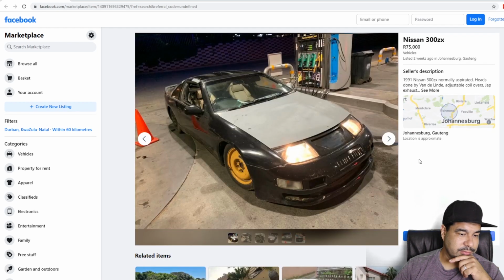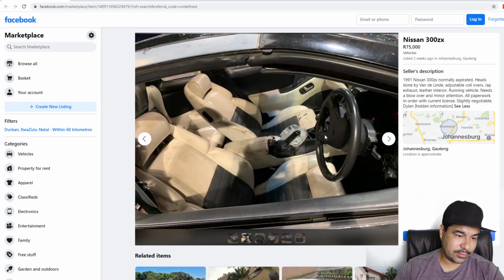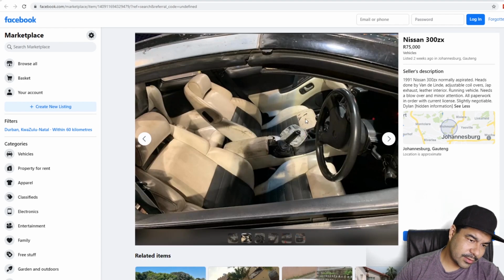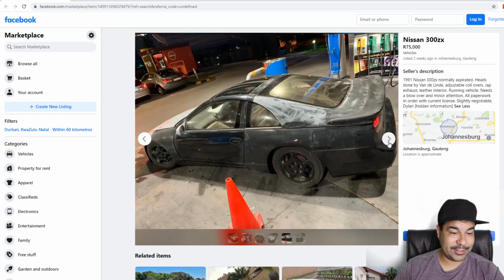7 out of 10. This 300ZX is an NA, head been done by Van der Linde. That's the second one tonight. Adjustable coilovers, biscuit tyre, leather interior. It looks like it needs a lot of work. Contact Dylan, slightly negotiable. What is that? And who cum on your seat? Yeah, look, it's cool. I mean, this would be a cool project car. I'd take this for, as a normally aspirated, I'd take this for like 50k.